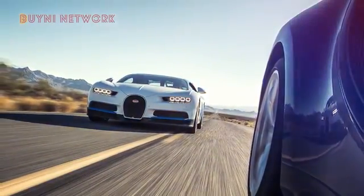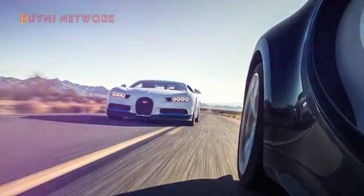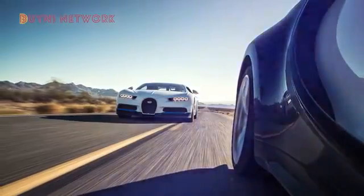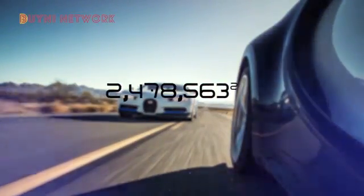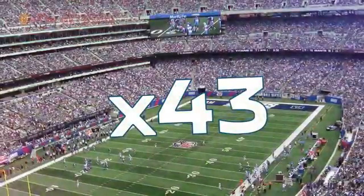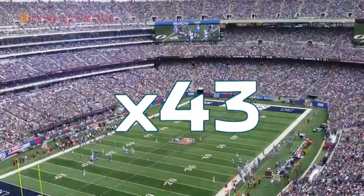230,266 meters squared, corresponding to the area of more than 30 soccer fields. Translated from metric units, that's 2,478,563 square feet, or roughly the same area as 43 American football fields. It goes almost without saying that the Chiron has permanent 4-wheel drive. If you didn't know the Chiron has permanent 4-wheel drive, you're a dummy and a loser.